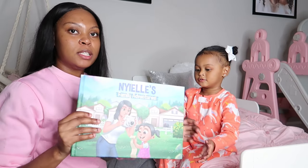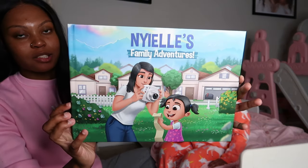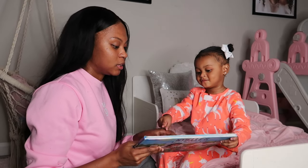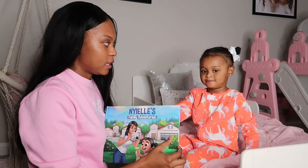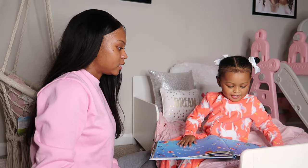Okay guys, so she always picks her book. This actually is customized. As y'all can see, it says her name on it. A company sent it to us. So this is the book that she picked out to read today. What is that? Bus? Bus? So we're going to read this. As always. You're the reader today?